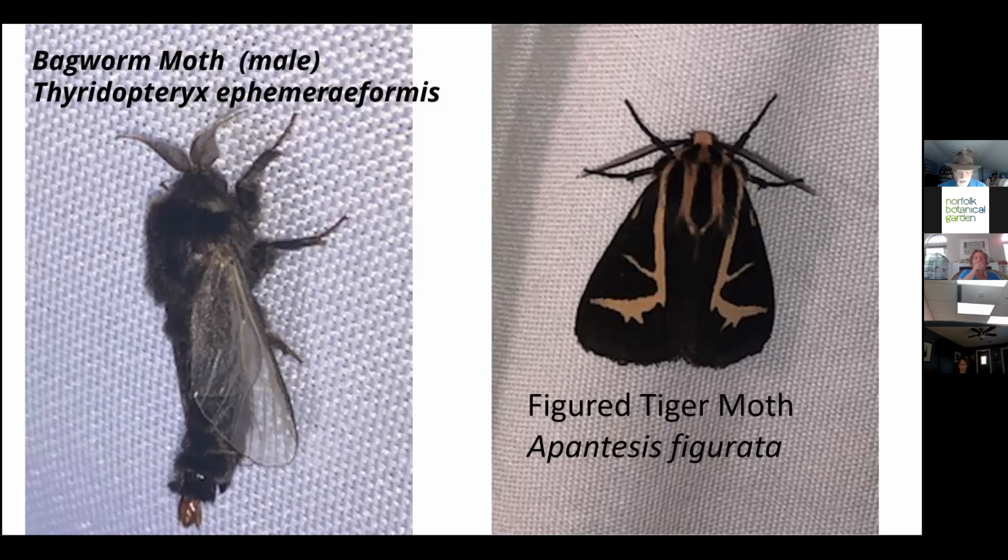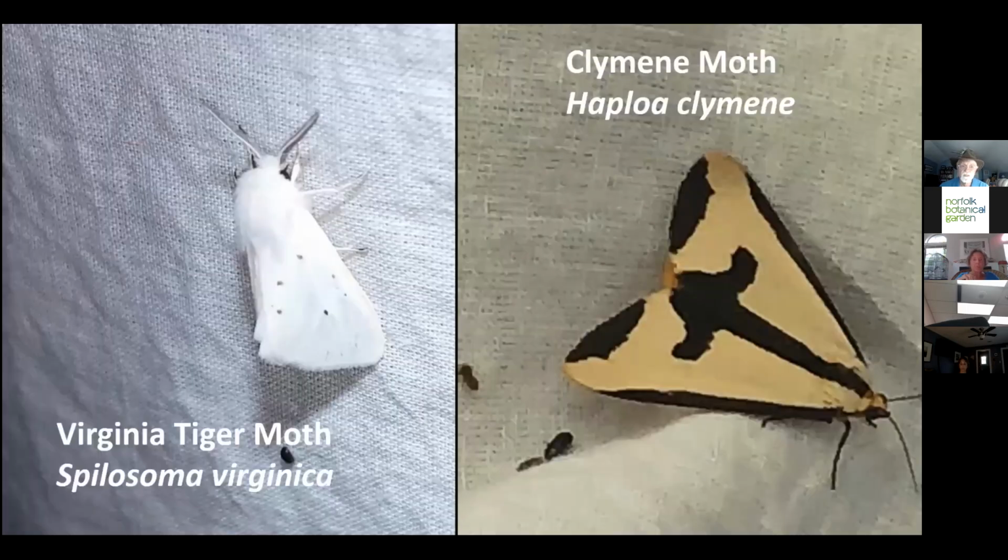This is the figured tiger moth. I just found this one recently. And again, I checked one of my apps. I wasn't even sure what it was. I thought it might have been one of the other Apantesis. And sure enough, I'm the only one in the state of Virginia that has a sighting of it. So pretty cool. Virginia tiger moth. We got our own little tiger moth named for us. All right, even its scientific name, virginica.